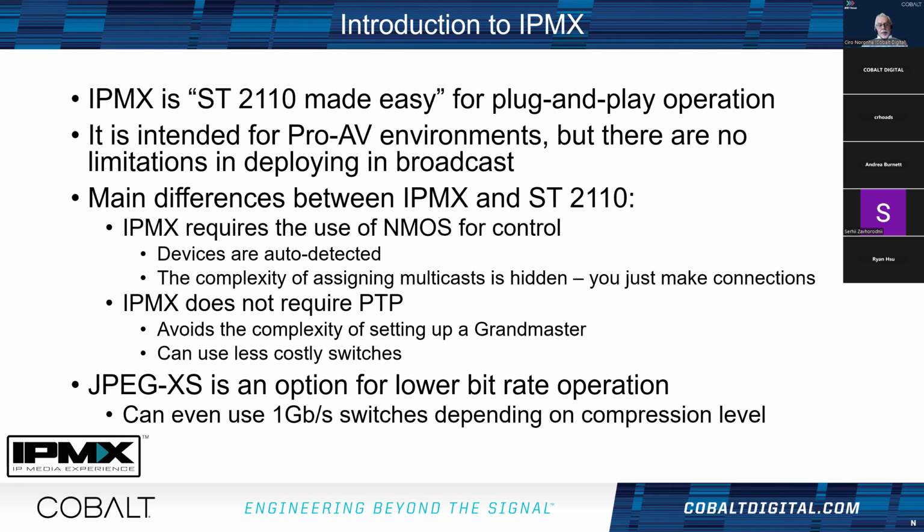And then JPEG XS is an option for lower bitrate operation. So JPEG XS is supported in plain vanilla 2110, which is 2110-22 with TR-08 extensions, because -22 is insufficient. You have to talk about TR-08, but it's part of JPEG XS, and it's actually a requirement, I believe.